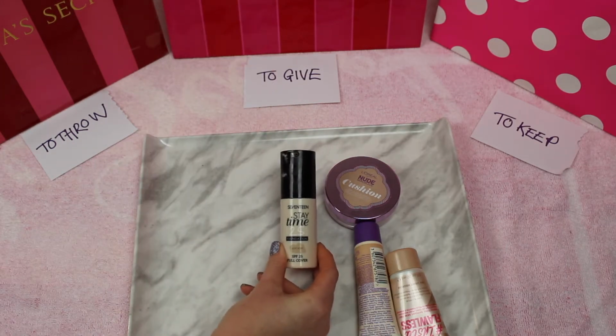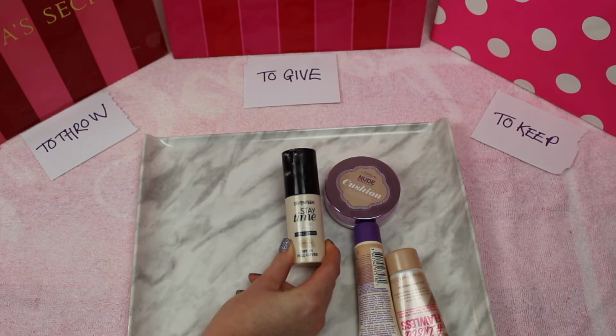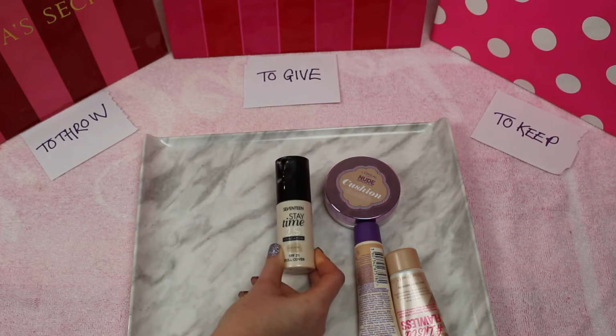This one is the 17 Stay Time Foundation. This does have an SPF of 25, but for some reason I thought this was quite a sticky foundation. I didn't love it, so this is quite a new one, so I'm going to give this to a friend.